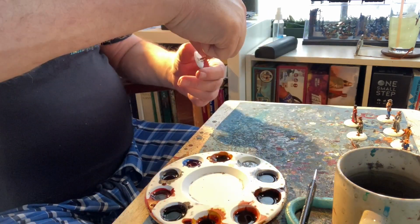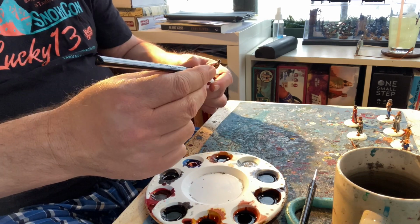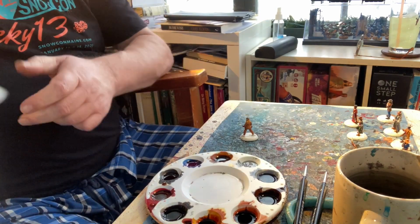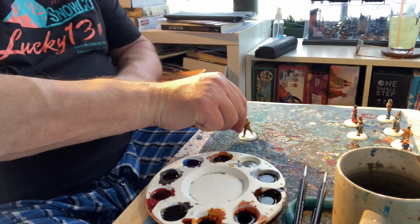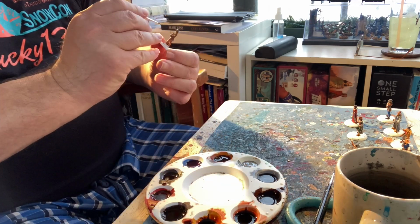Switching over to my other palette of paints, because usually when I'm painting this many miniatures, I tend to need more colors than there's room on one palette, so I have to go switch to another palette. And so I think I actually own about four of these. I just keep them clean and such.